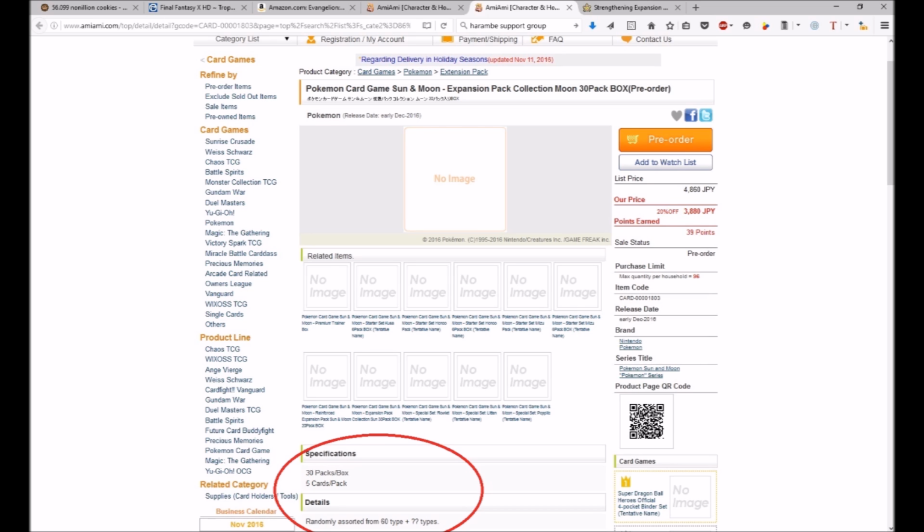This can help you narrow down which set is which, or give you that extra info in case you didn't get it from one of our Pokemon news sources. It's also vital to not overlook the release date on the right-hand side. AmiAmi will split up your pre-orders by month, but if there are multiple releases at different times of the month, and you order them all together, that might not happen. It was an issue with X and Y9 and the Evolutions boxes last year, so pay close attention to that stuff.